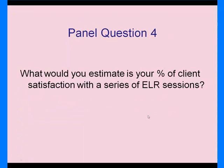What percentage of your clients would you say are happy and satisfied with this? I mean, this is a good business question, and for anybody who's considering doing this, let's say if you were to have 10 clients come in and get ELR, what would you guess? How many of them would go away feeling like they really got their money's worth and were happy with what they got?